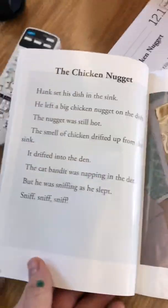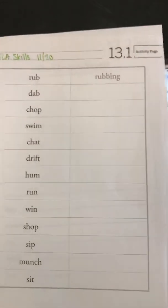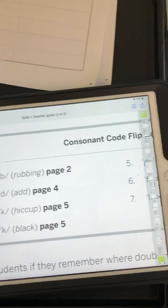The chicken nugget, right? We read that earlier on Thursday, so we should be familiar with that story. I will read it again for us before we do one of these worksheets. But right now, before we get into the worksheet, we're going to do a quick review.